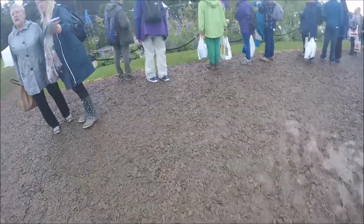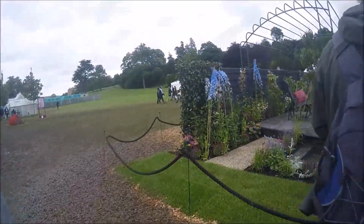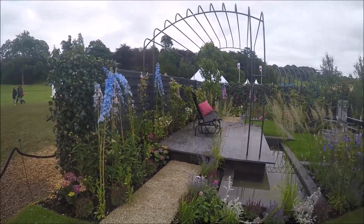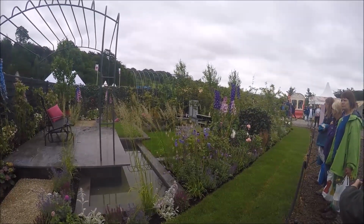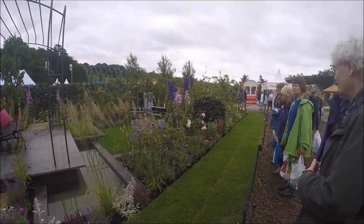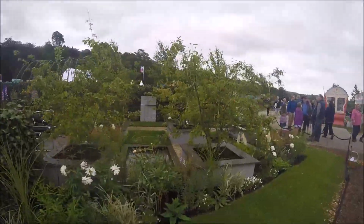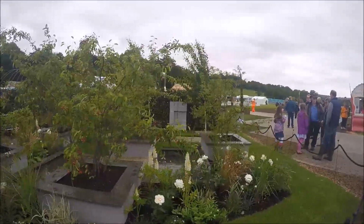Everywhere was muddy. At least it had stopped raining, but we had to cross quite a lot of boggy bits to get to see things. Most of the gardens were on the other side of the river. Didn't seem as busy by the time we got over to the gardens.